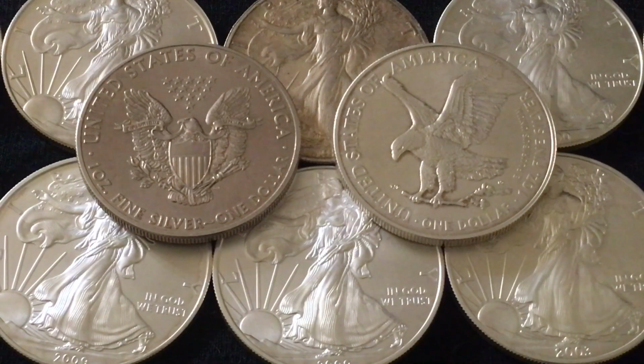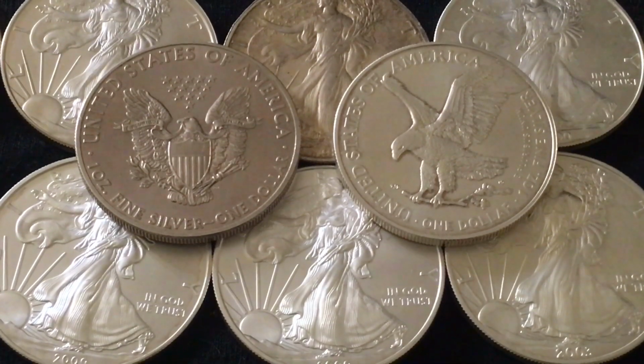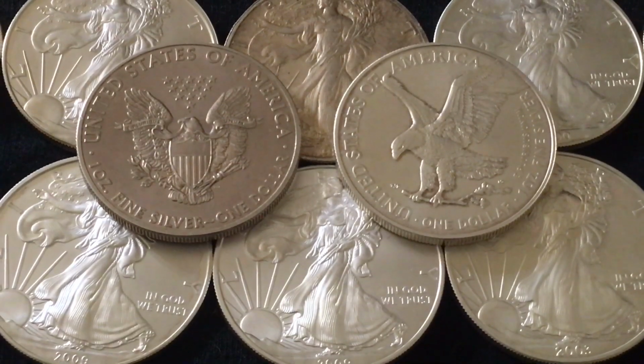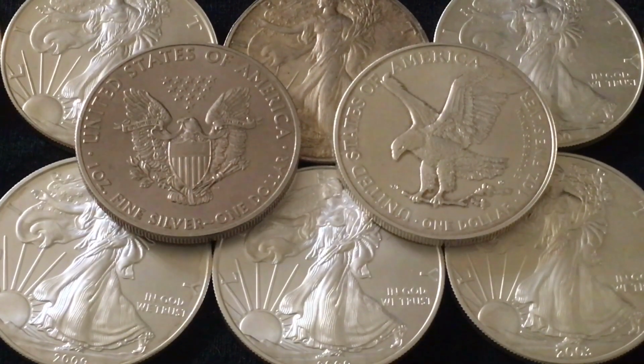Today, I wanted to talk about silver. More specifically, I wanted to revisit the Type 1 and the Type 2 American Silver Eagle, do a little bit of a comparison now that we've had several months to actually see the new design, hold the new design in hand, and share some of my opinions and how they may have changed over the last couple of months.